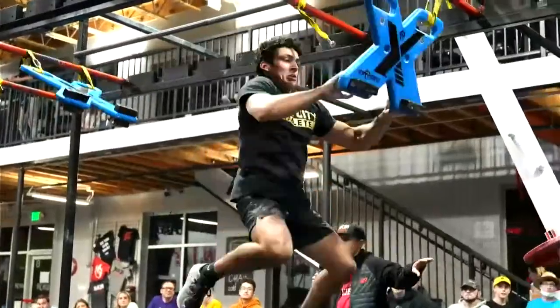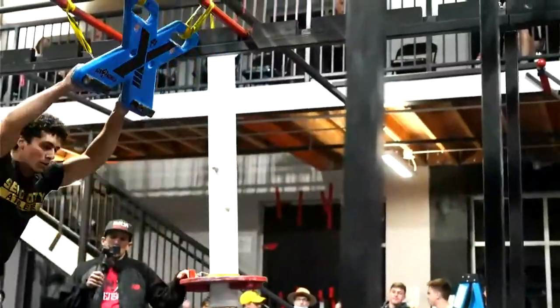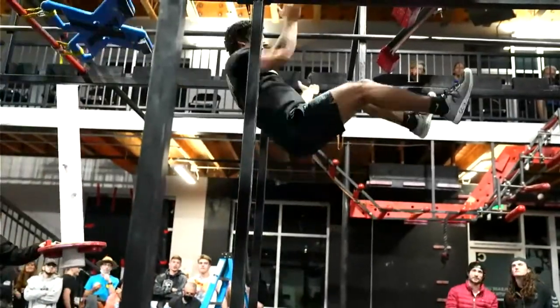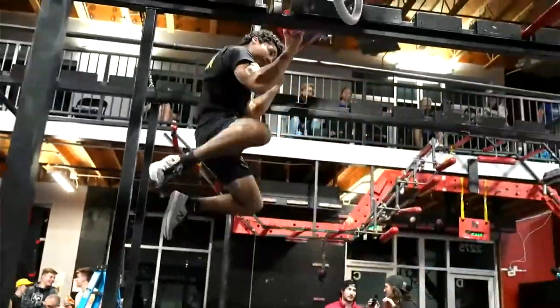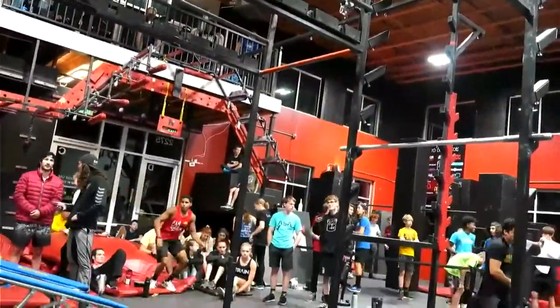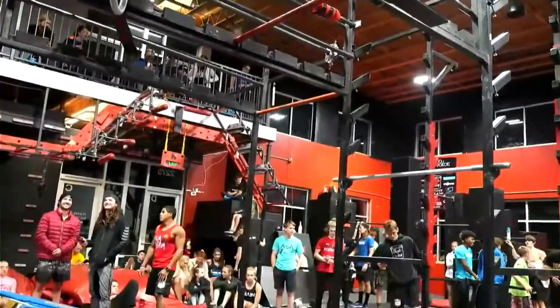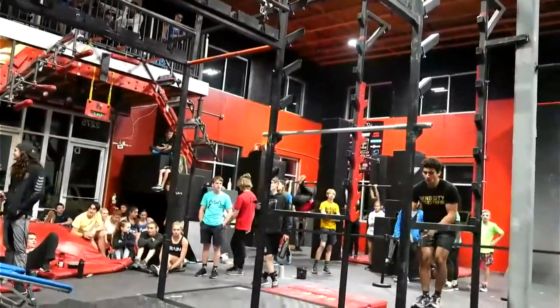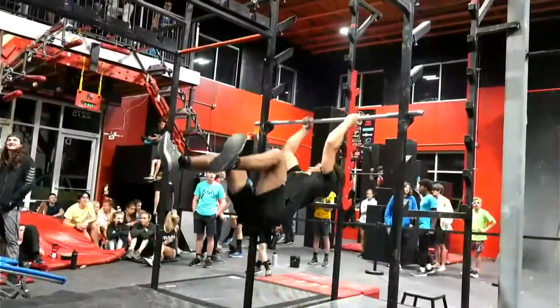Looking for the leap into the X-Wings, brought to you by Stronghold. Looking for the reverse grab. Nice job. Ooh, just had two fingers on the left hold. But again, unfazed. Little slip-ups like that can happen, but you don't let it mess up your flow.